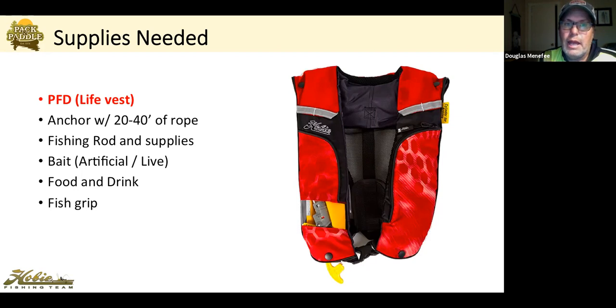You need to take an anchor in this tournament. Most times when I'm bull red fishing, I don't anchor out, but in this tournament with 400 kayaks out there, you need to have an anchor and 20 to 40 foot of rope. You don't need 40 foot of rope for the most part, but it's good to have that much in case you're in a really deep spot. You probably need 30 foot of rope, but just have 40 foot on hand. You should also have a quick release of that anchor, just in case you're in trouble.